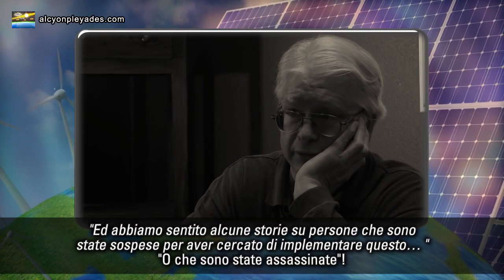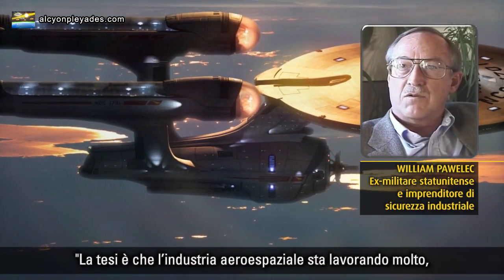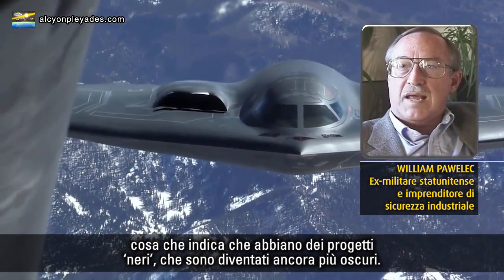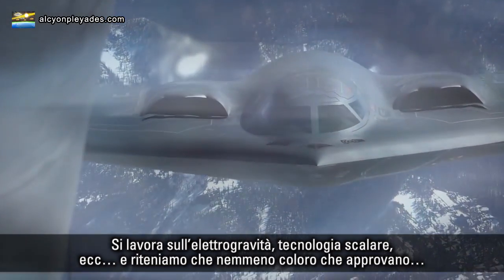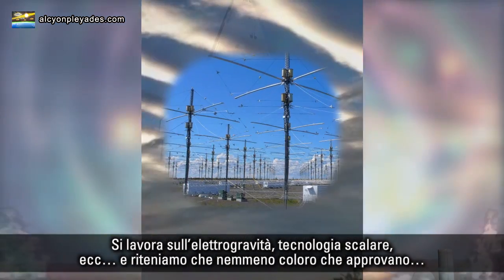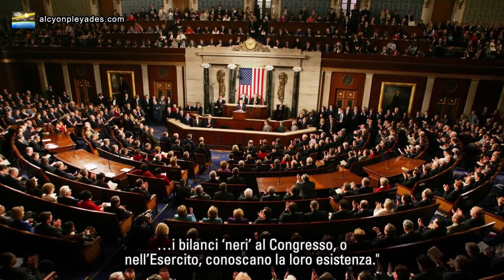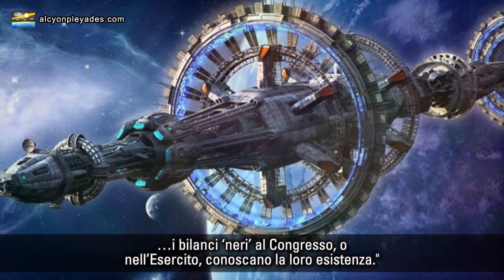Or killed. Yeah. The storyline basically is that there's a lot of work going on in the aerospace industry that would indicate that we have black projects that have gone even darker, and that there's work being done on electrogravitic, on scalar technology, etc., that we don't even think that those in Congress or even in the military that approve black budgets are aware of.